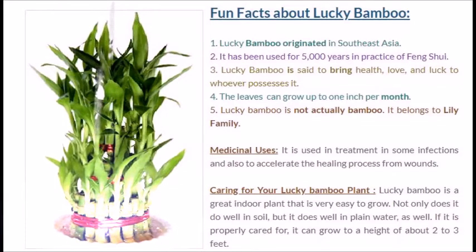The leaves of this plant can grow up to 1 inch per month. Lucky bamboo is not actually bamboo. It belongs to the lily family. Medicinal uses. It is used in the treatment of some infections and also to accelerate the healing process from wounds.